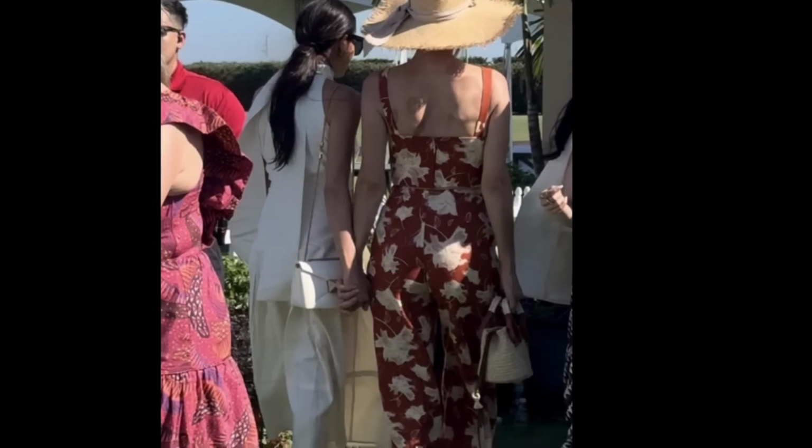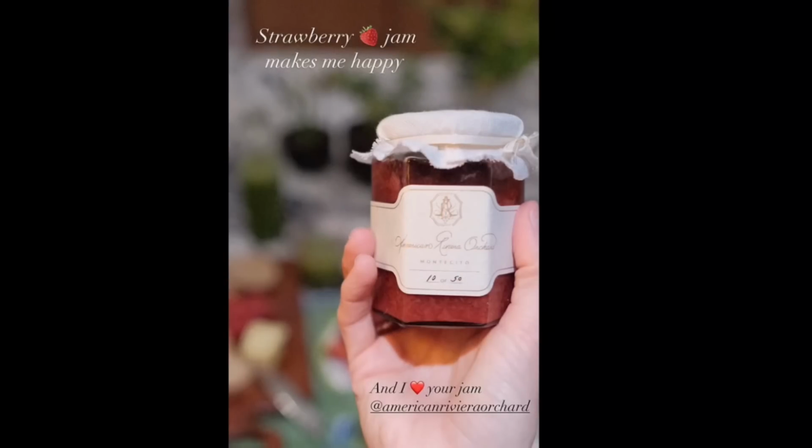Next up, and we knew this was going to happen, Delphine, Nacho's wife. I don't understand why these people would lower themselves to flogging somebody else's goods. Anyway, she puts up this picture. Oh, strawberry jam. It makes me happy.